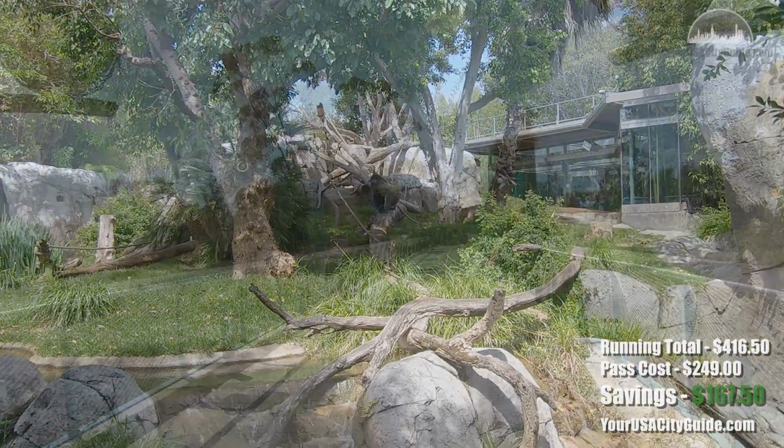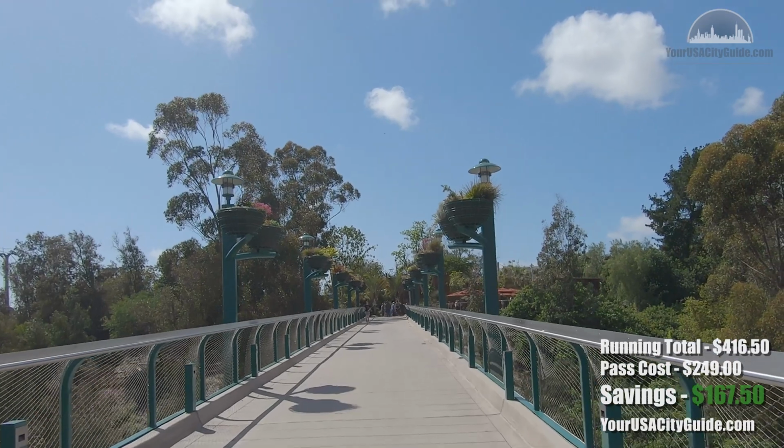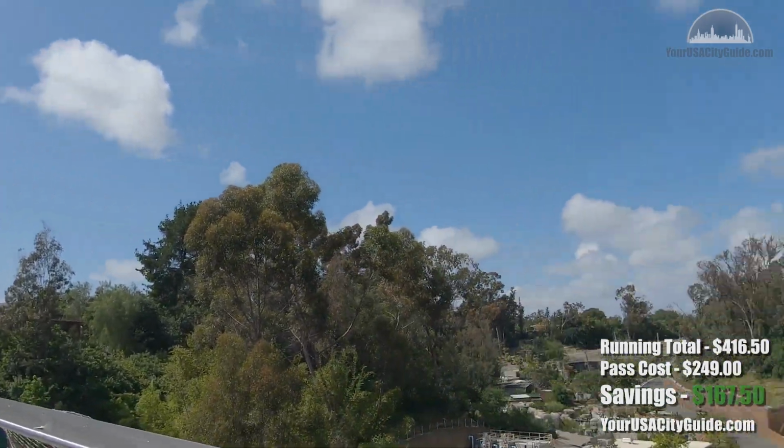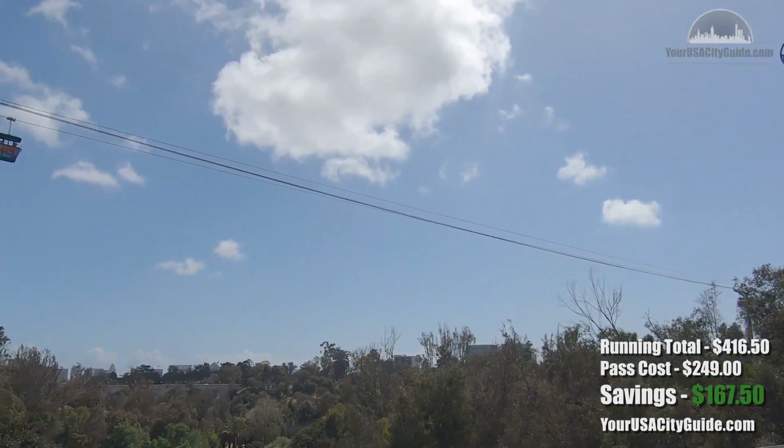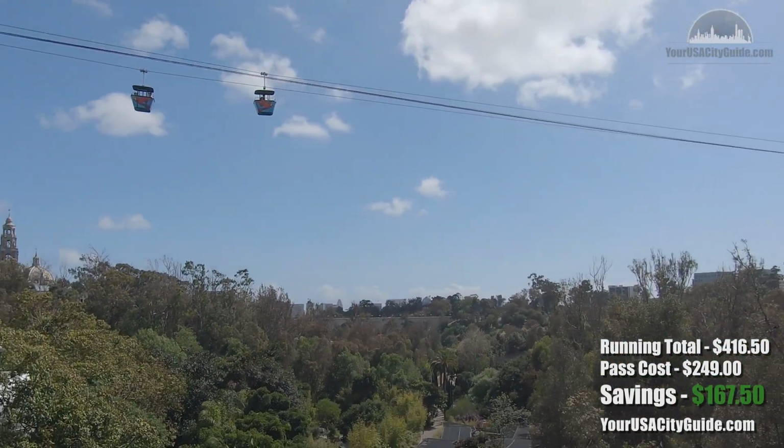We loved the reptile house. That was amazing. That was filled with all sorts of cool little snakes and spiders and lizards. We really enjoyed it in there. Well, I did. Kate, not so much.